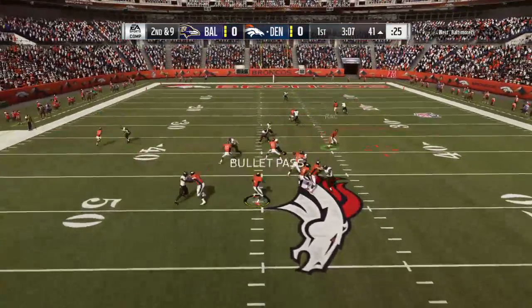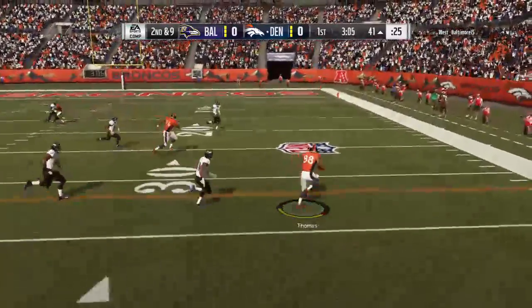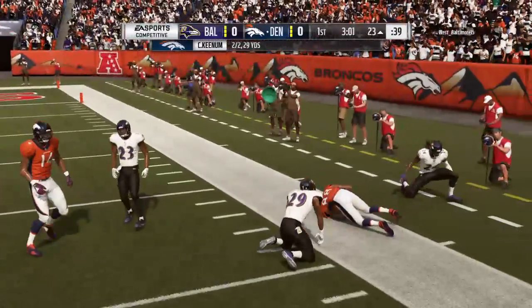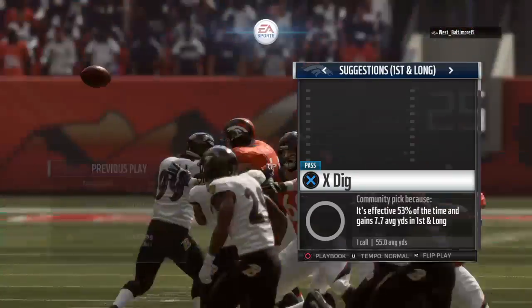Working from the gun, Keenum. And he whips one in there complete. That's Demaryius Thomas. First time they've hooked up here. Good for 17 and a first down.